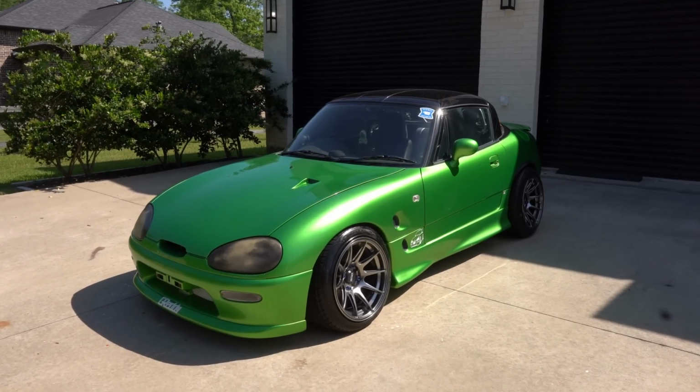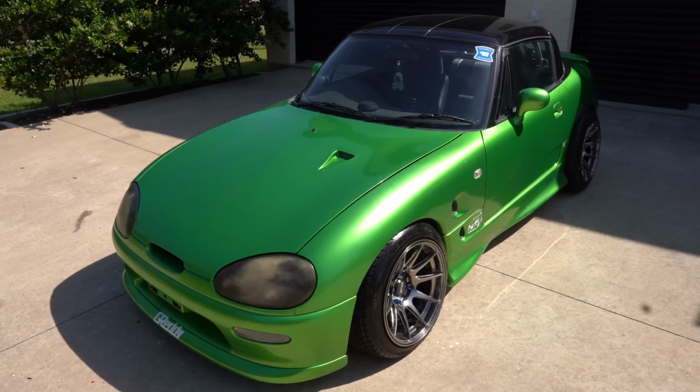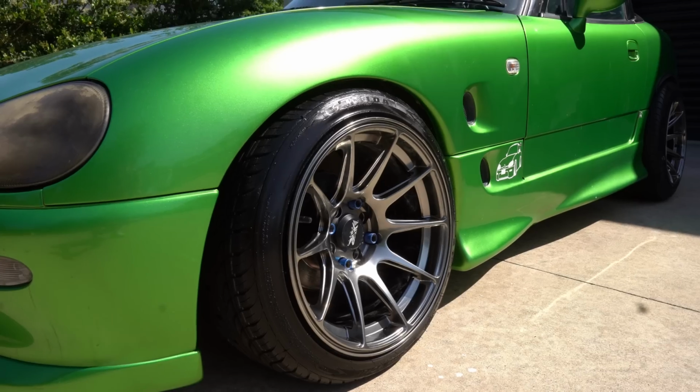So no, the cappuccino isn't mine, even though it's really cute. I would love a cappuccino. So just like my Daihatsu Kopen, this is also a K car. I actually just washed it, so it's like perfect condition right now. Shiny tires. Let me know if y'all want some videos with a cappuccino, because I'll gladly make some. But I'm getting off track here.